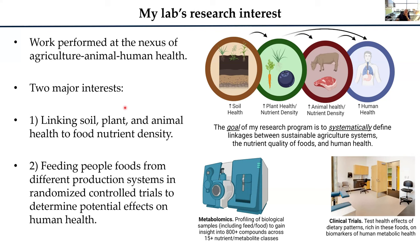What metabolomics really is, it's a mass spec-based technique. What mass spec allows you to do is look at a broad number of compounds fairly precisely. You would use similar techniques, for instance, for drug testing in athletes. We don't use it for that, but we use it to look at nutrient profiles within biological samples. And here's a picture of our clinical space where we run clinical trials and do blood draws of people after they've been fed these foods.